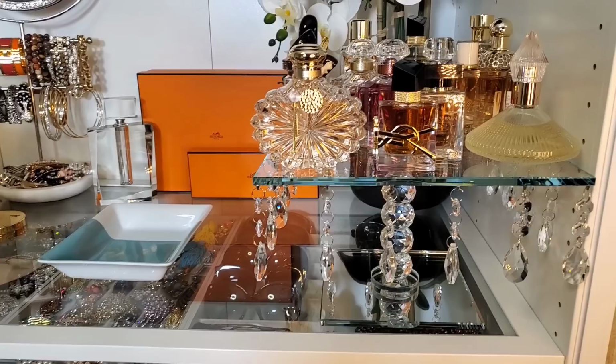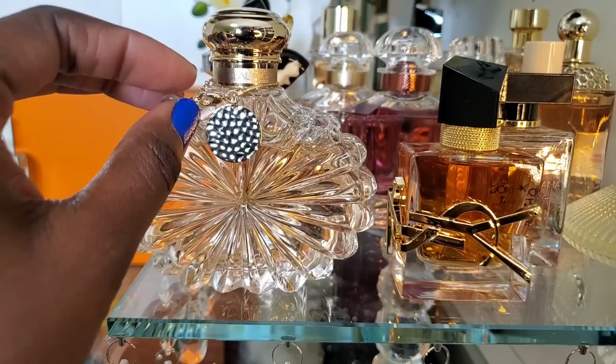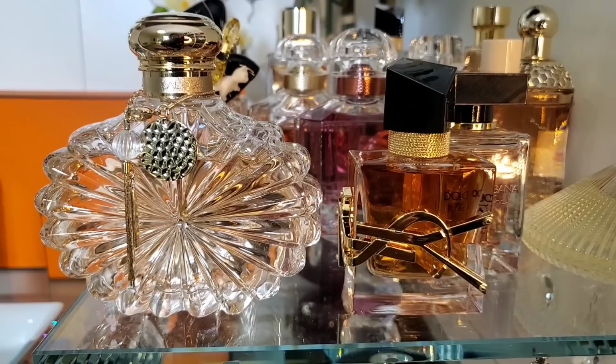So in this first row here, I have Lalique Soleil. Guys, this bottle is so gorgeous. Just look at this bottle. It's such a beautiful bottle. This can be taken off and be worn as jewelry. I'm not doing that. It just looks so beautiful on the bottle. So we have Lalique Soleil. It's a beautiful gourmand fragrance. It can be worn all year round.